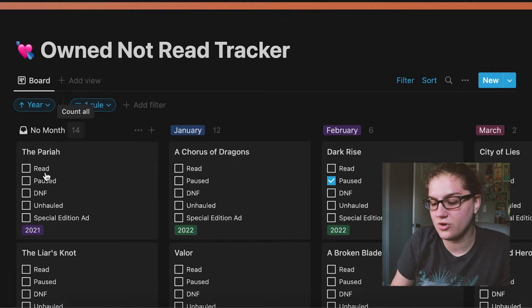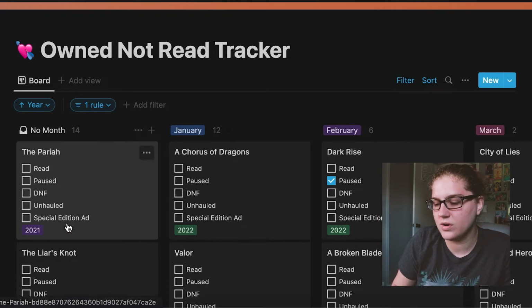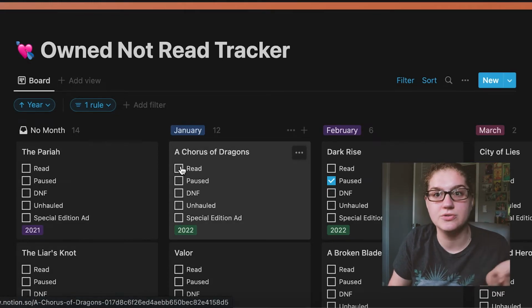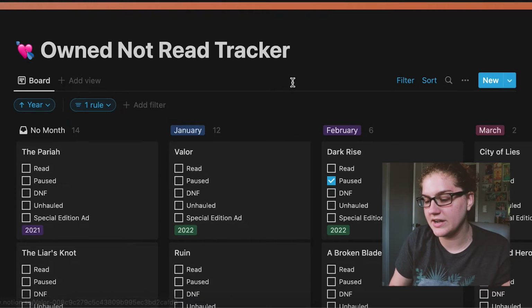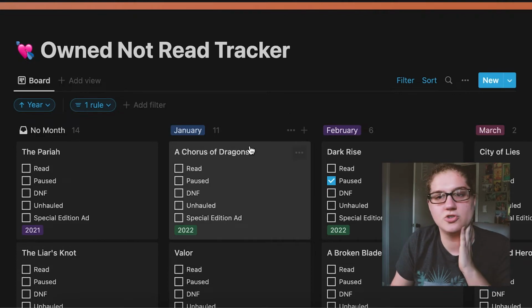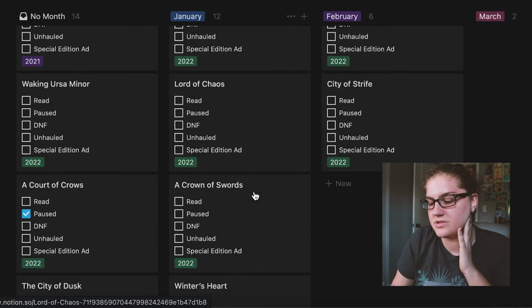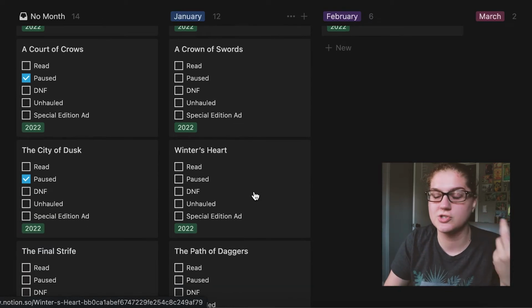But you can see I have 14 arcs here. And if I were to check one of them off, let's do A Course of Dragons. If I were to have said, oh, I read A Course of Dragons, I check it, it disappears. I can just hit Control Z though, so it'll come back. It doesn't go to the bottom or anything. It goes to the filtered section. So I can still get to it.